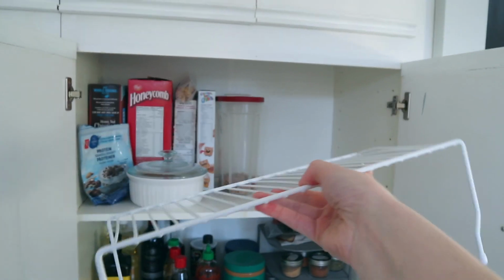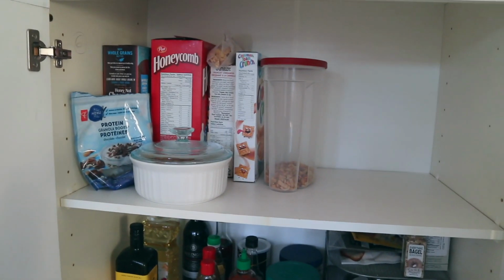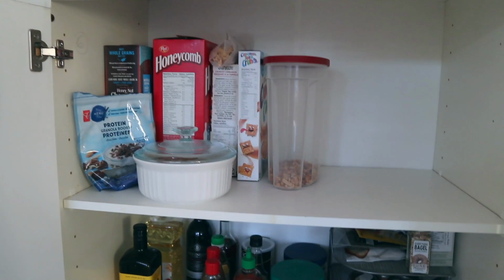But what I'm envisioning is this, with these two skinny ones underneath it and that one on top. So out, and clean it up super quick, and then we'll start putting things where they're gonna go.